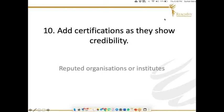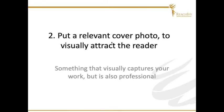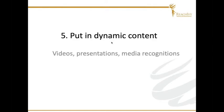So basically, these are the 10 tricks that we think you must implement in your LinkedIn profile. I'm going to do a quick recap before we jump into the Q&A. Number one, fill that tagline and summary and make yourself memorable. Second, put a relevant cover photo to visually attract the reader. Third, use accurate dates everywhere so LinkedIn algorithms can do their work. In work experience, be as specific as you can. That means quantify things and write about your accomplishments.